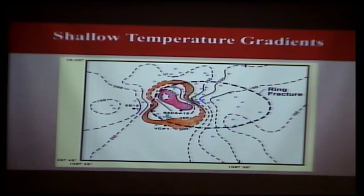And here's a map of the shallow temperature gradients. The contours are in degrees C per kilometer. Here's the ring fracture zone for reference. The Western caldera has these shallow temperature gradients that largely exceed 300 degrees C per kilometer. That's pretty high, because typical in most of the world is going to be like 40 to 60, depending on where you are. And here's an area within the Western caldera where we get gradients higher than 500 degrees C per kilometer.